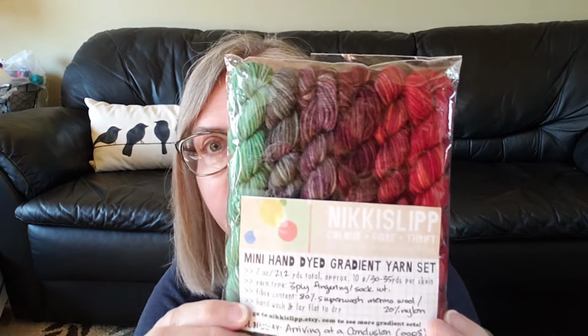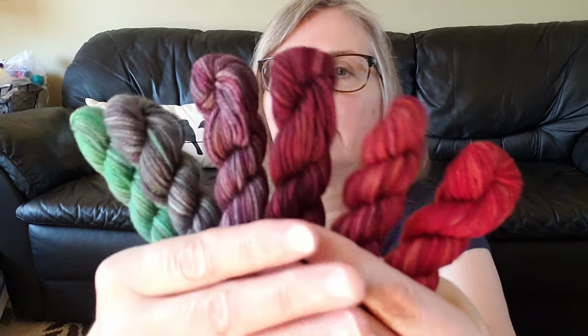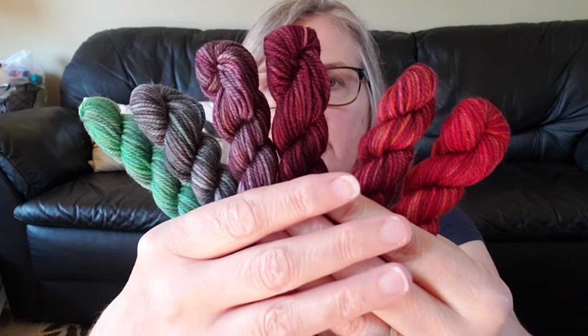Unbelievable. I just love the colors. I just love her colors. They're just so amazing. So we're going to open this one up. Oh, it's nice. Look at that. Just gorgeous. She also had undyed yarn that you could buy as well. If you are into dyeing yarn, this might be a good option for you to try it, some of the bases at a reasonable price.